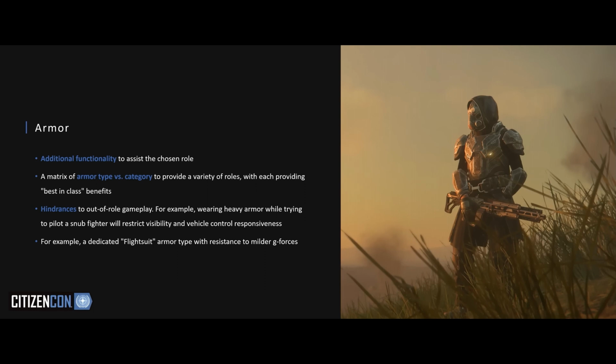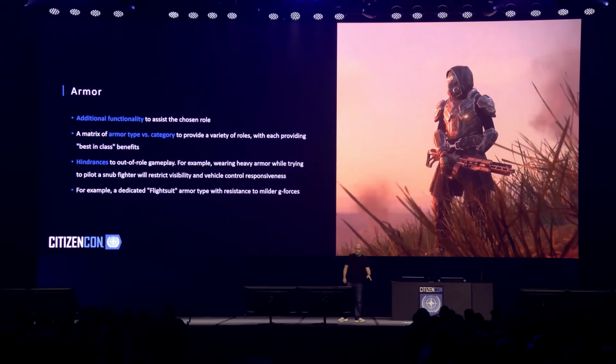There will also be hindrances to out-of-role gameplay. For example, if you're wearing a heavy armor set and you're trying to fly a little snub fighter, you'll have restricted visibility and less vehicle control. So in this scenario, a flight suit armor type with resistance to milder G-forces would be preferred.